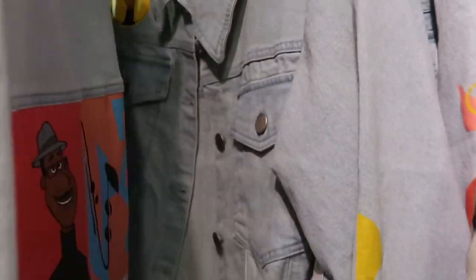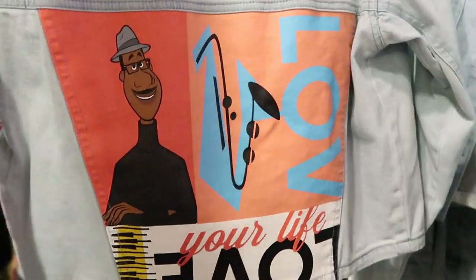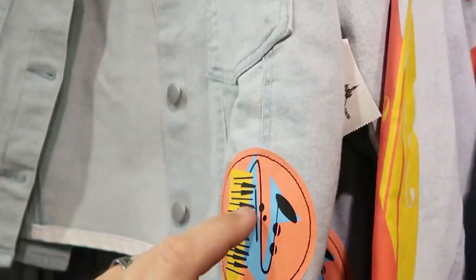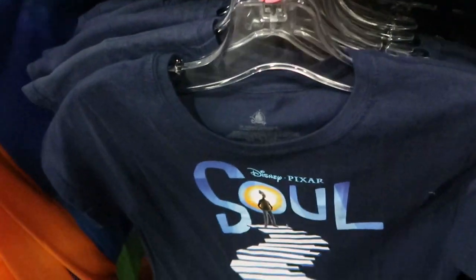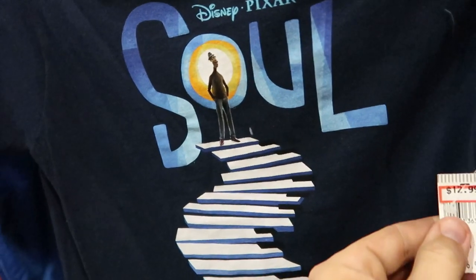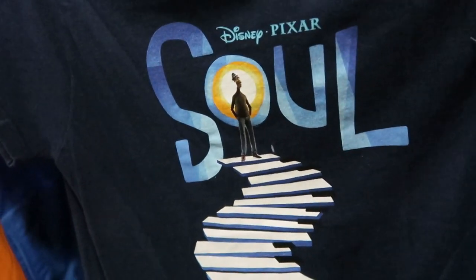But these here are actually really nice. Check out the back of this thing. Not too shabby for only $30 for that. And then down here, they actually have another new women's t-shirt. Really cool, Disney Pixar Soul. These ones are $12.99, originally $37.